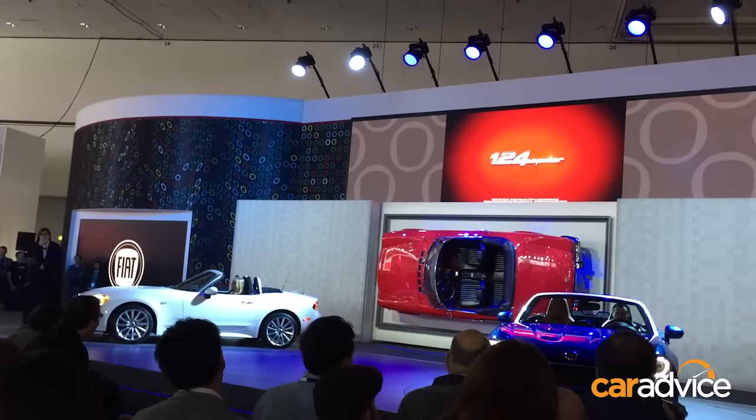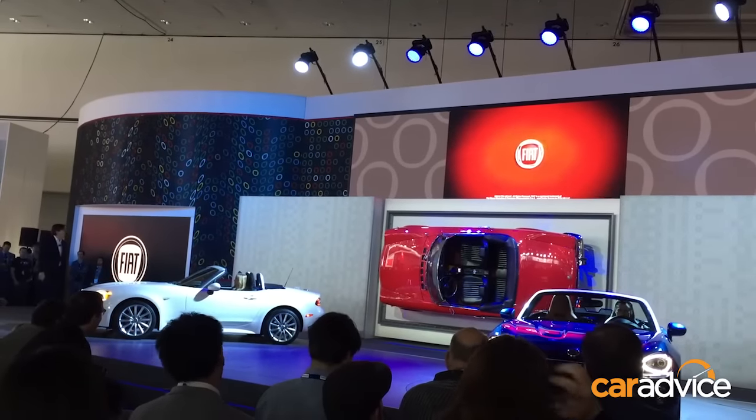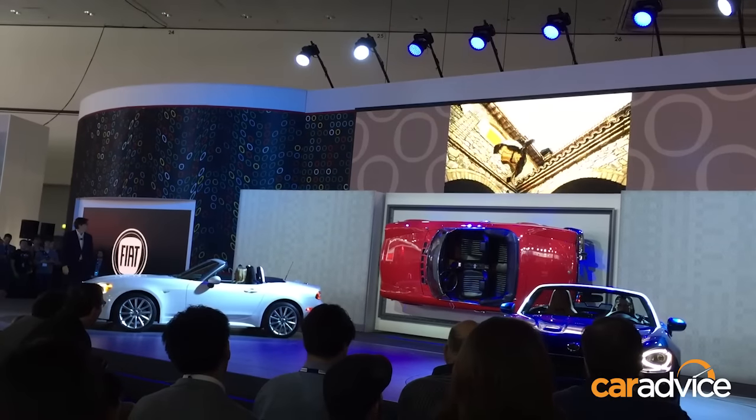The all-new Fiat 124 Spider. When the top goes down, pulses go up. Having a fling again.